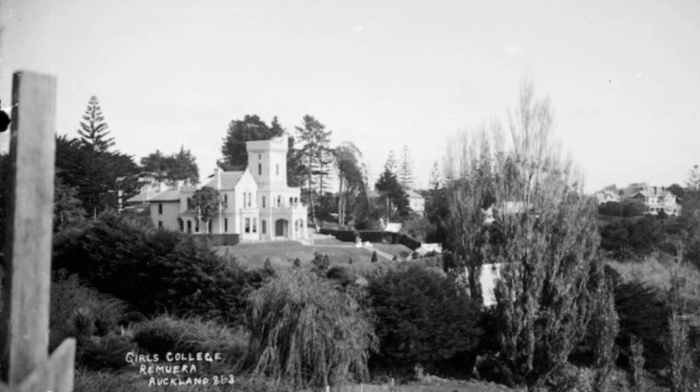Isaac only got to live there for 4 years because his business went tits up and then he had to hightail it to Australia. You'll see it later became the Remuera Ladies' Cottage and got demolished in 1966.